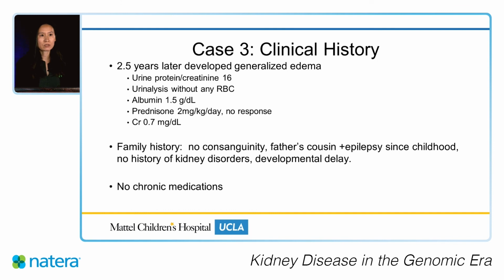Clinical history: 2.5 years later, the patient developed generalized edema. The urine protein to creatinine ratio was 16. A urinalysis was devoid of any red blood cells. Albumin was low at 1.5. The patient was started on prednisone, a standard dose of 2 milligrams per kilogram per day, and had no response after 2 months of treatment. The creatinine was a little bit high for age at 0.7. No significant past medical history, no consanguinity. The father's cousin did have a history of epilepsy, but no history of kidney disorders. The patient is not on any chronic medications at the time of the generalized edema starting.